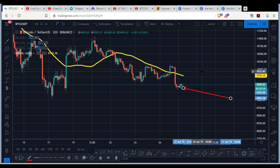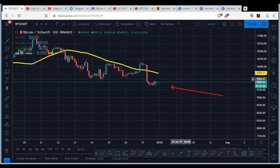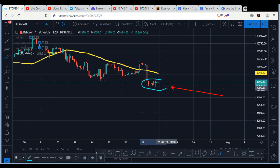You started shorting BTC from 10-1. That's a lot of profits, guys, shorting BTC from 10-1 down to about 93. It is a lot of points. But now we just hit our target again. Let's see how we're going to anticipate the next move from BTC.